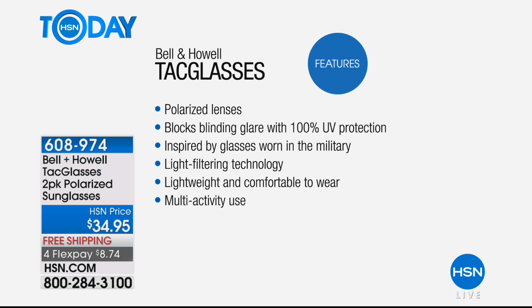Polarized lenses in the daytime block the blinding glare with 100% UV protection. It's inspired by glasses worn in the military, a really great look for men and women, and it has light filtering technology. So it's not just dimming it.